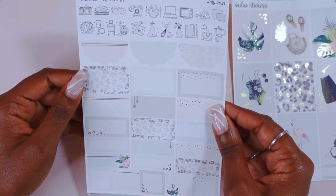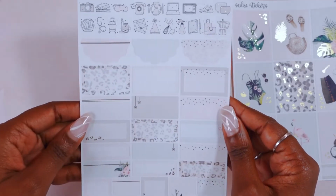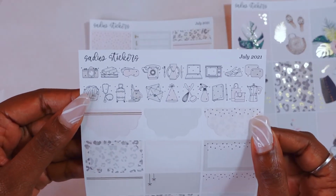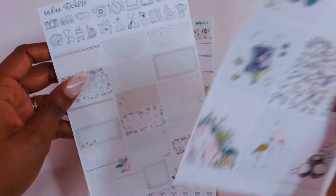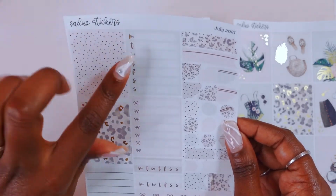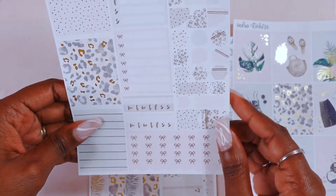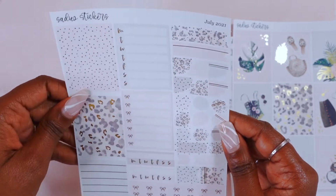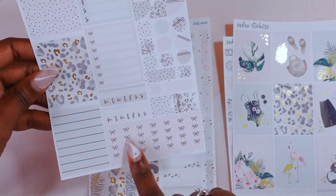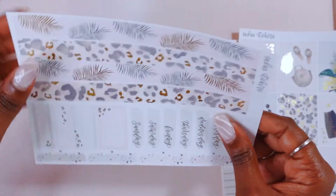And then we have our functional page, which has some scallops, half scallops here. We have some more decorative boxes that have some foil accents, and then we have our icons here as well. So, so pretty. Okay, and then here we have our headers, and we have our sidebar trackers. We have our habit trackers. We have our icons. I'm loving it. We have our flags here. This kit is gorgeous. And then we have our washi.